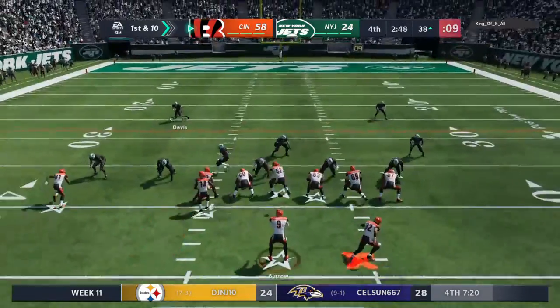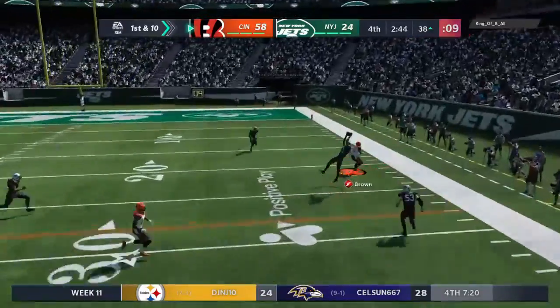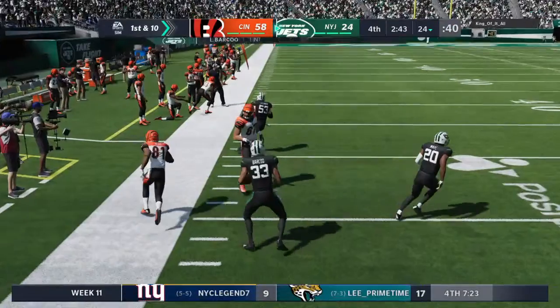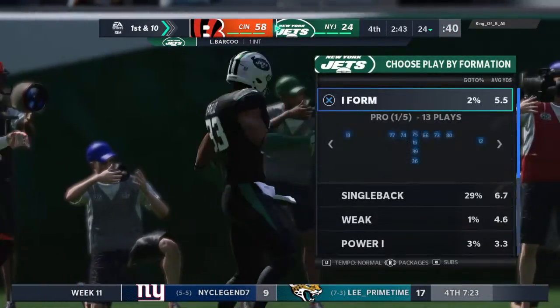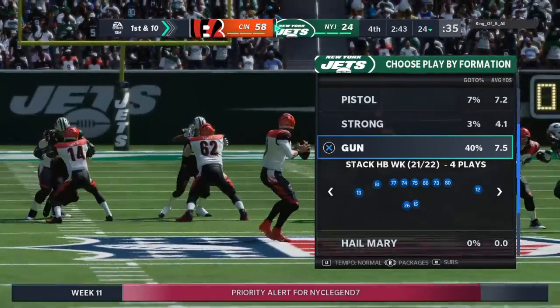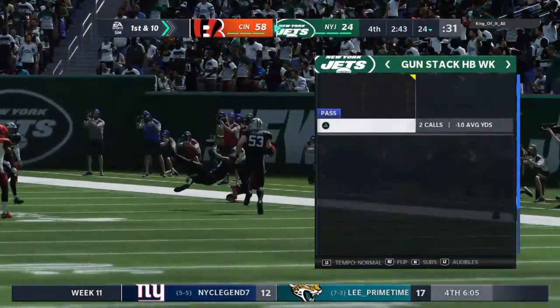Let's get that. From the shotgun, Joe Burrow. And he fires one that's intercepted. Picked off at the 24. And they have the football and will take over at their own 24-yard line.